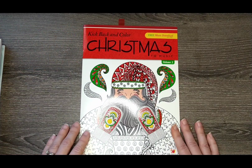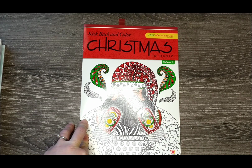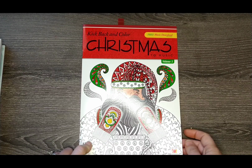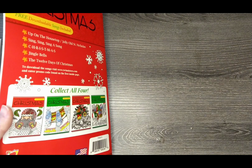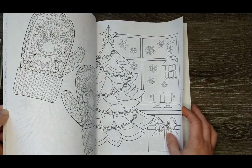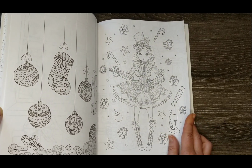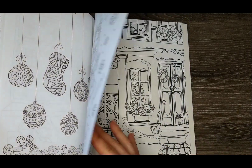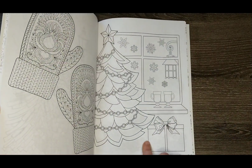I have this one, Kick Back and Color to Music Christmas. I think that's how it's supposed to go. And I got this one from Dollar Tree, and it comes with a code somewhere that you can put in online, and you get some Christmas songs that you can sit and color to. So this is typical. I don't know if you've ever felt a Dollar Tree coloring book, but it's what you would expect to get, basically. The pages are very, very thin. It's double-sided. You have to watch what you color with because the ink will smear.